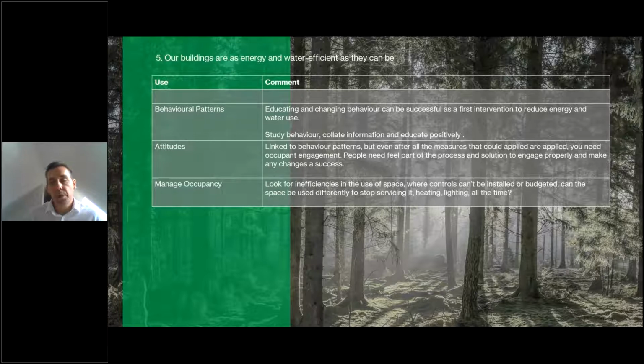You could look at, as I've said, inefficiencies in use of space in the building, on whether you have areas which are used all the time but actually get low footfall, and decide from a management point of view whether we can treat that differently and switch to another area and utilise that for something else to reduce the servicing costs associated with that space. So I think with any of this study about use, you would look at the overall use of the building and how you could match any inefficiencies with what you want to try and achieve.